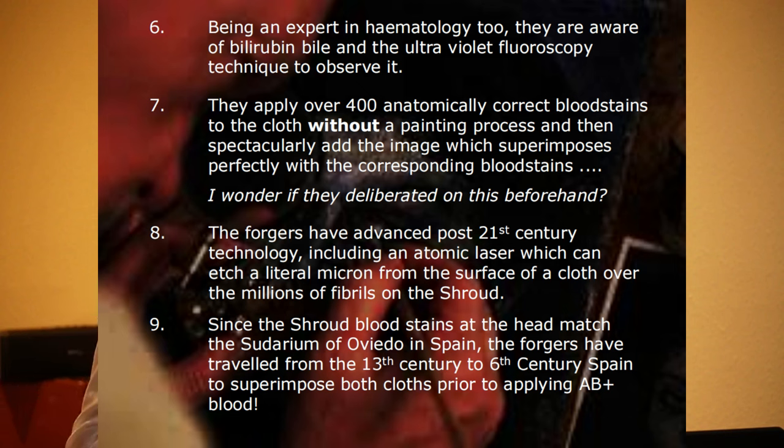And I always ask myself that question. You wonder when the forgery was being perpetrated, did they think, well, should we put down the blood first or put down the image? One wonders, don't they? The forgers have advanced post-21st century technology. They have an atomic laser. They can etch a literal micron from the surface of the cloth over the millions of fibrils.